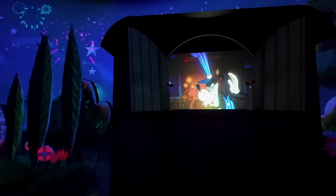Told you nothing was gonna go wrong. It is time for us to head over to Rise of the Resistance. One of my favorites. It's absolutely incredible. I think it was more of an experience than it even is just a ride.